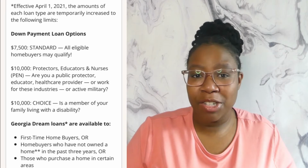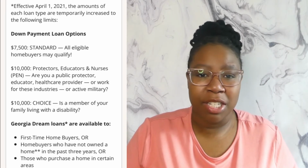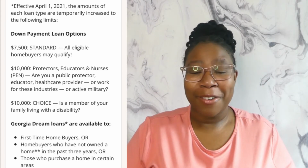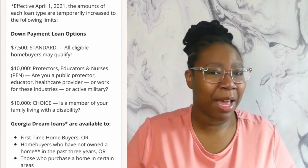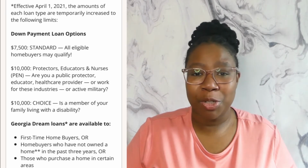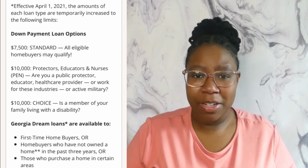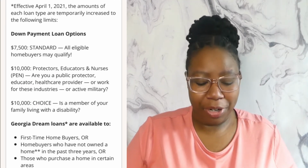The $7,500 is the standard rate, but the $10,000 is for those who are in the public service field, like teachers and things of that sort. So with our example before, if your down payment is $10,500, someone in the public service can have the majority of that knocked out, or someone that's just a regular person can have a good chunk of that paid for by the Georgia Dream program.